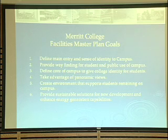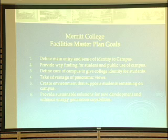And from that came a couple of primary goals for Merritt College. Number one is a definition of the entrance or entrances, that's plural, to the campus, and give the campus a sense of identity, a better sense of identity. Obviously, it's sitting up on top of the hill, but people can swing by here pretty rapidly and miss it coming up Campus Drive unless they know where they're going.